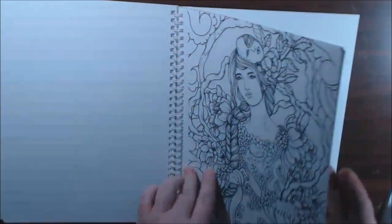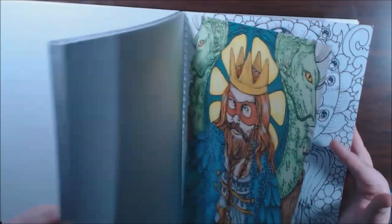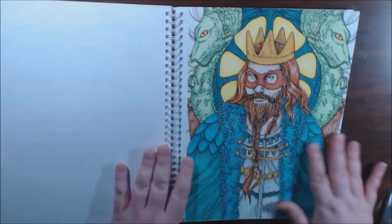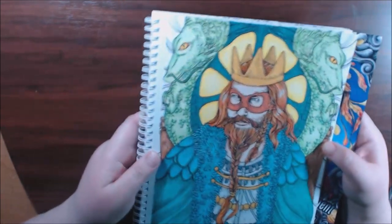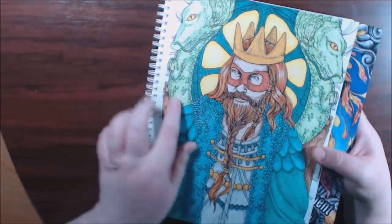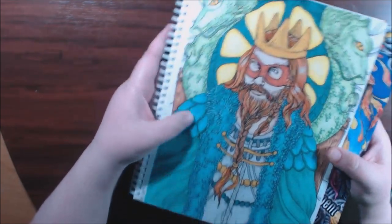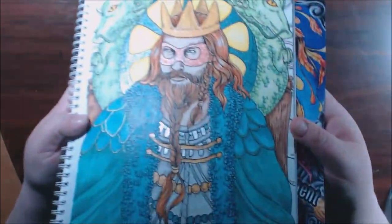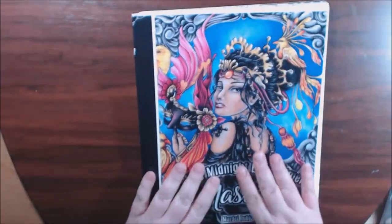I'm trying to find the page I did. These are frame-worthy. This is what I call frame-worthy pictures. Oh, here's the one I did. I absolutely love how he came out. I used a lot of glitter. This was before I had Stickles. A lot of glitter, a lot of gel pens going on in here. I just really love how he came out. So yeah, Mardell Rubio, check it out.